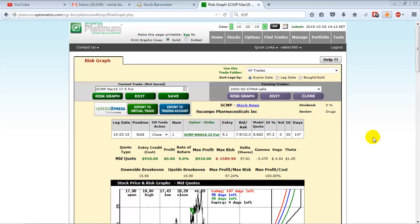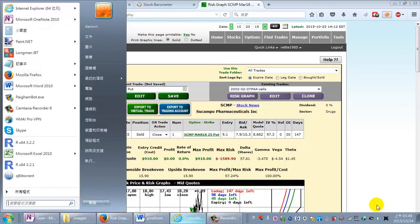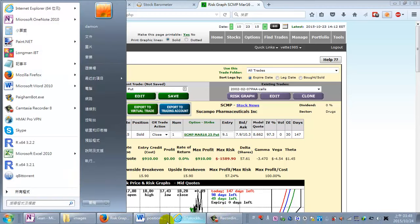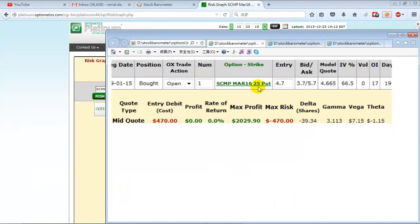All right, this is the close for a trade we actually opened back in September. I know there's only an hour left in the day for trading and it's Friday, but don't worry, this was a position trade. We have an option open that goes all the way out to March. Here's when we originally bought it.